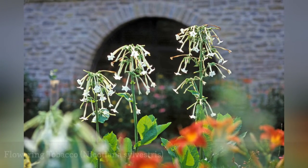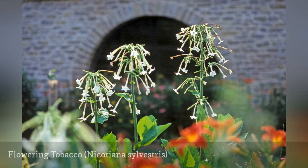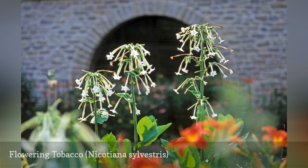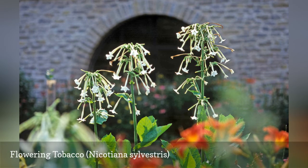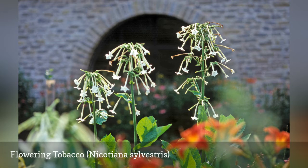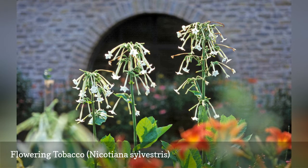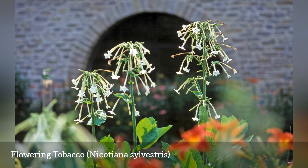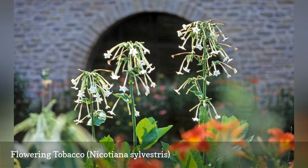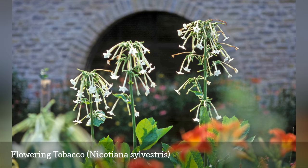Flowering tobacco is yet another stately, old-fashioned flower that has been overshadowed by shorter varieties. It can grow to 6 feet and produces a jasmine-like scent in the evenings. During the day, the flowers partially close and no scent is released, but it makes up for it at night. Because of this habit, these are great plants for a patio or deck where you spend time in the evening. Flowering tobacco is easy and quick to grow from seed. Do not cover the seed with soil, because it needs light to germinate.